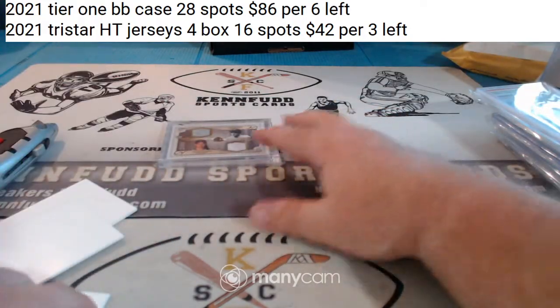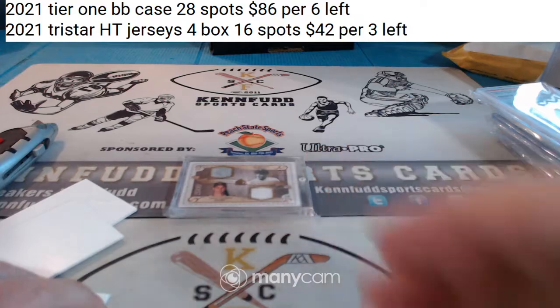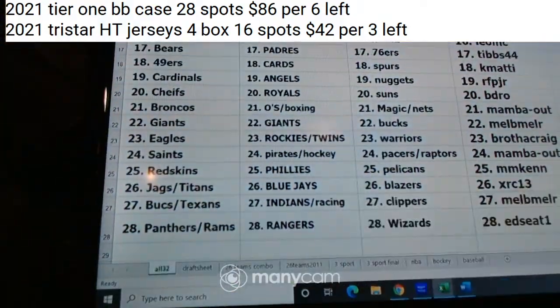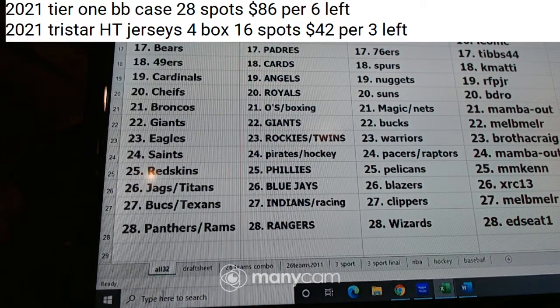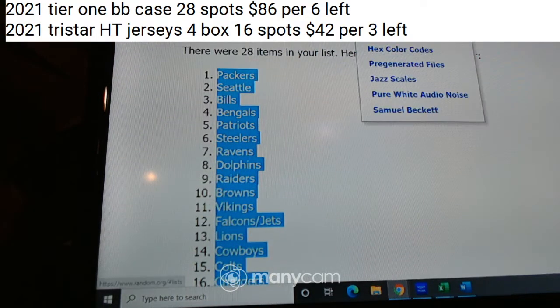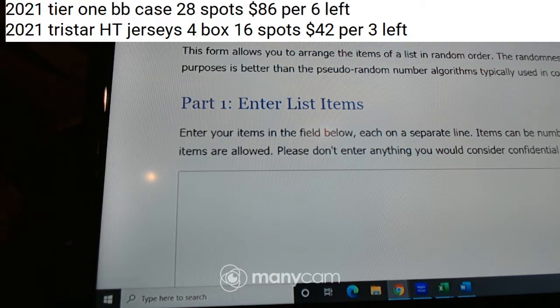We got one random between the Indians and the freaking Yankees. I still don't know how those two made it on a card together. Weird. All right, so we got Yankees.